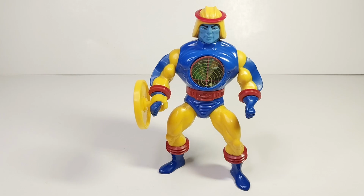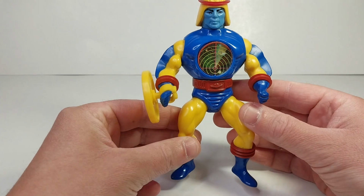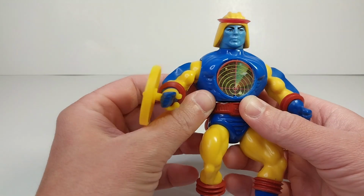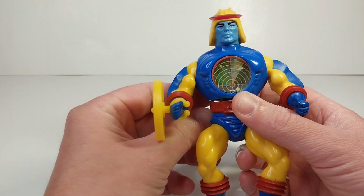The last thing I bought was this vintage Masters of the Universe Cyclone. He's in very good condition. He's got those nice bright primary colors. He comes with his shield here, and he still has his lenticular sticker that is often missing. Pretty neat how that works, like a little radar there.